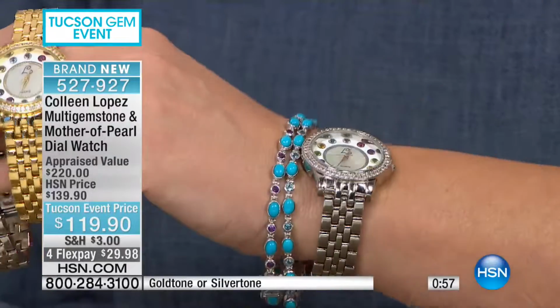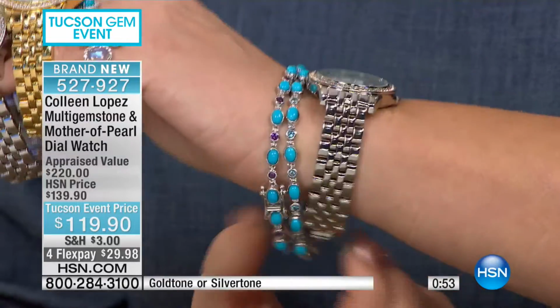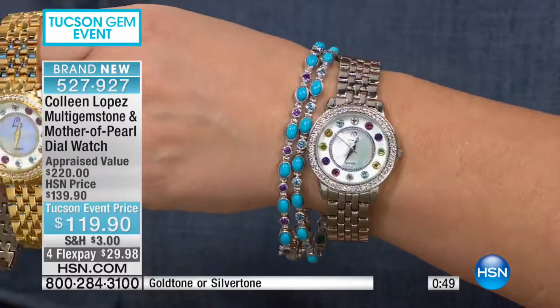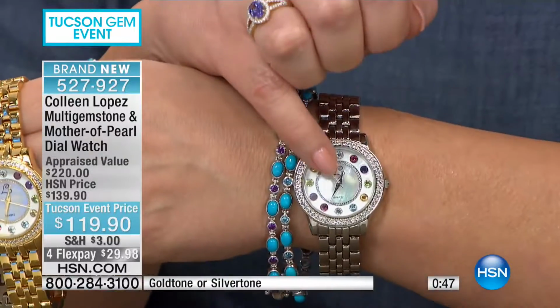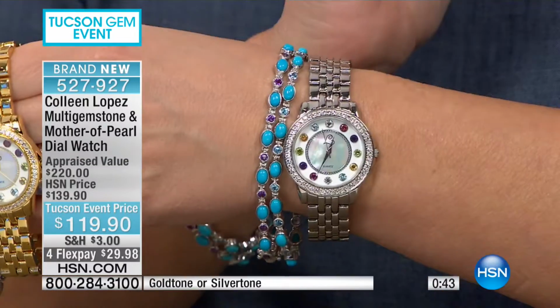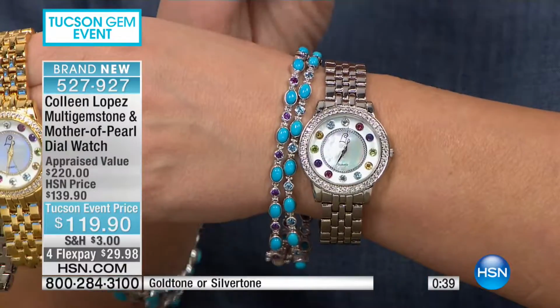Silver will sell out first, I'm being told, so please don't hesitate if you'd like the silver. Remember, it comes gift boxed. You do get 2 extenders with it. It is a fabulous watch. And notice the color and the quality of the mother of pearl centerpiece there. That's a nice large piece of mother of pearl. It's iridescent, it's beautiful, and it just looks really good.